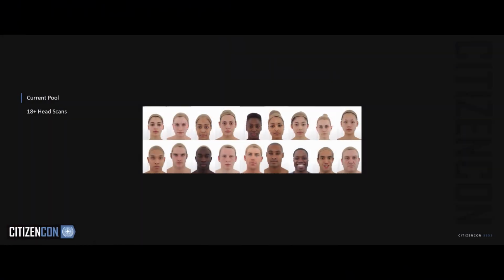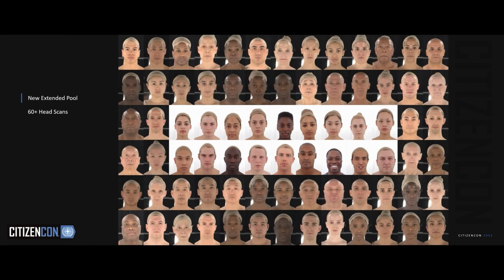So our current pool, there's the 18 heads right there. But that wasn't enough. We need more. That is our new pool. Right now in the PU, when you're playing, see that center row? You get 9 females and 9 males. And now we're going to be getting all these characters for Squadron and the Persistent Universe.